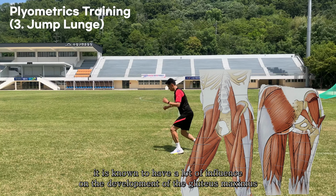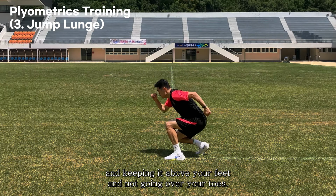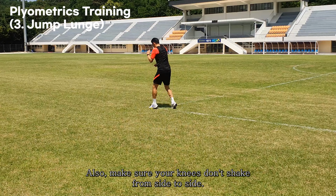But in the case of jump lunges, it can be difficult to balance at first. Likewise, focus on keeping the front knee from bending inward, keeping it above your feet and not going over your toes. Also, make sure your knees don't shake from side to side.